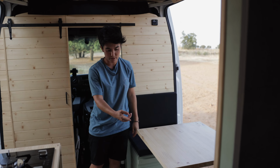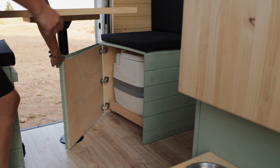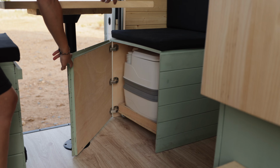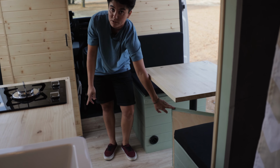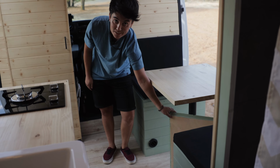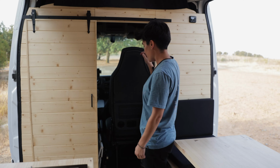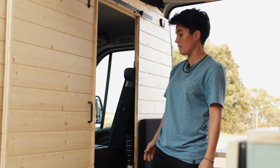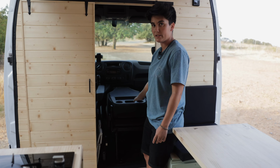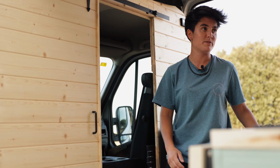And then on this other bench we have the porta toilet, which is on wheels, so that if you want to use it you can just remove it, take the table out, remove the toilet and use it out here or in the shower. So we built this front door, which is a sliding door. So yeah, you can fold it down and then it opens up the space, and then you get extra storage and place for 2 cups for when you're driving or when you're sitting at the table and you want to leave some stuff in there.